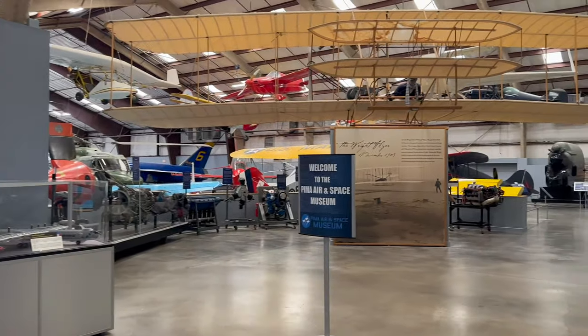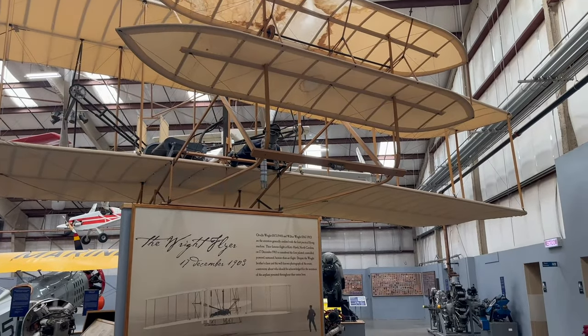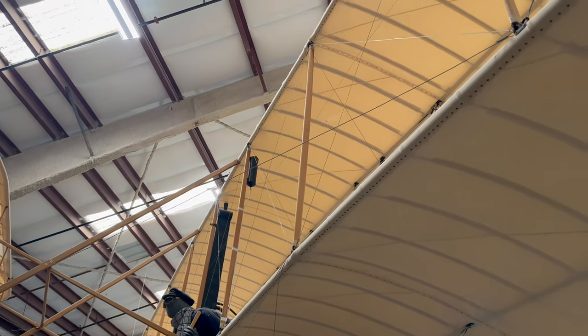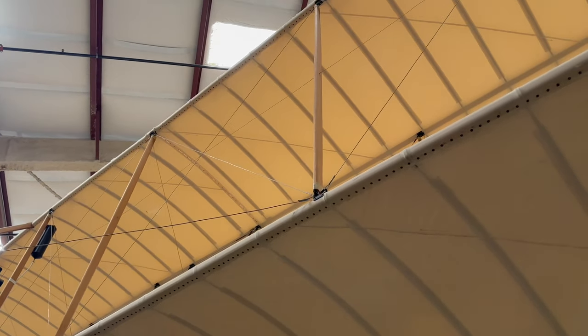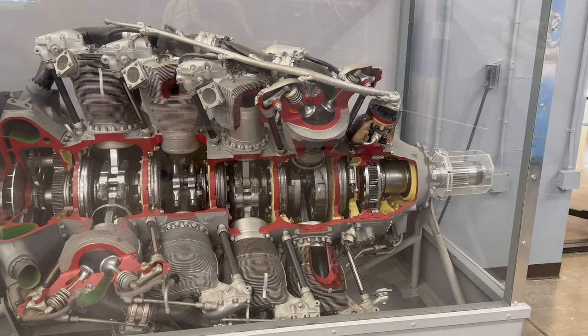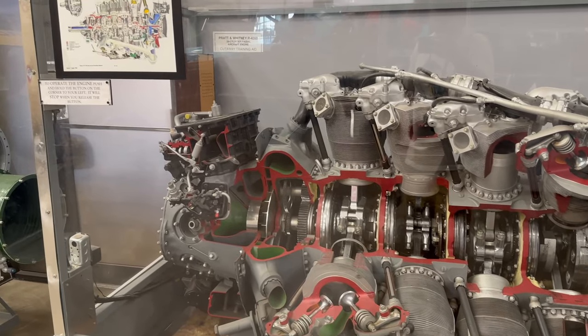One of the first highlights is a replica of the Wright Brothers plane, a beautiful reminder of how far we have come since the early days of flight. Pratt & Whitney R-4360, one of the largest and most powerful radial aircraft engines ever built.